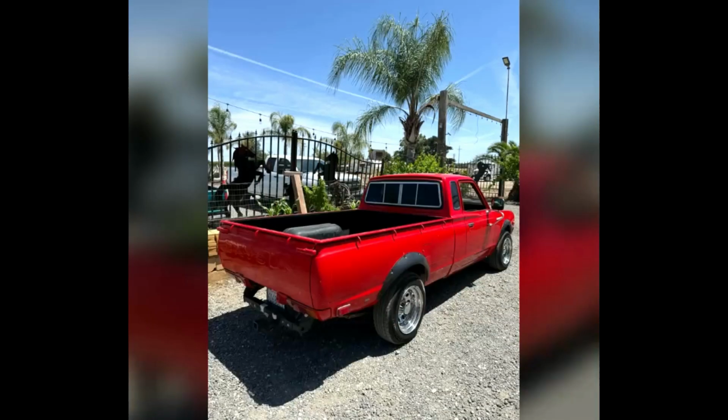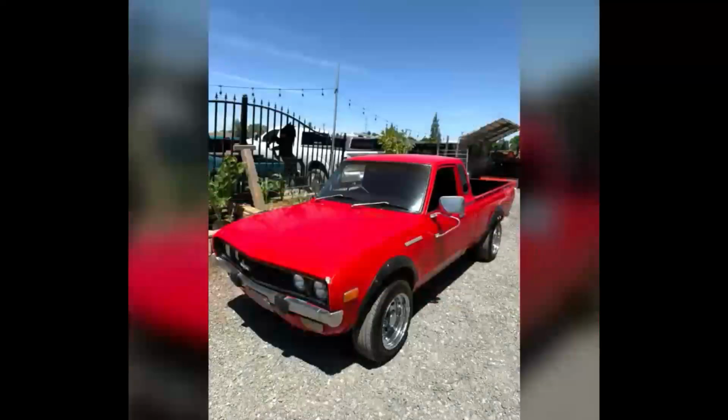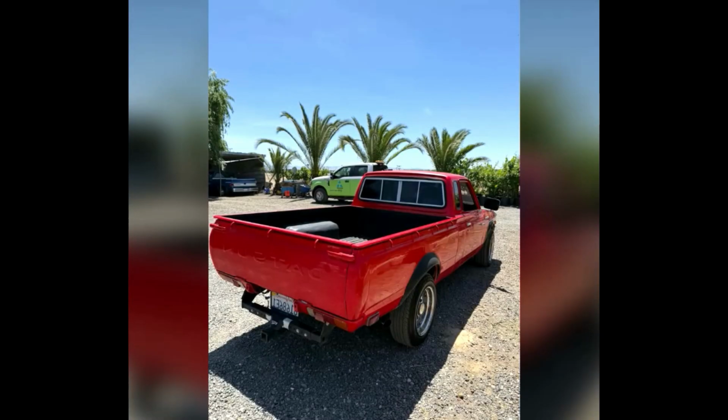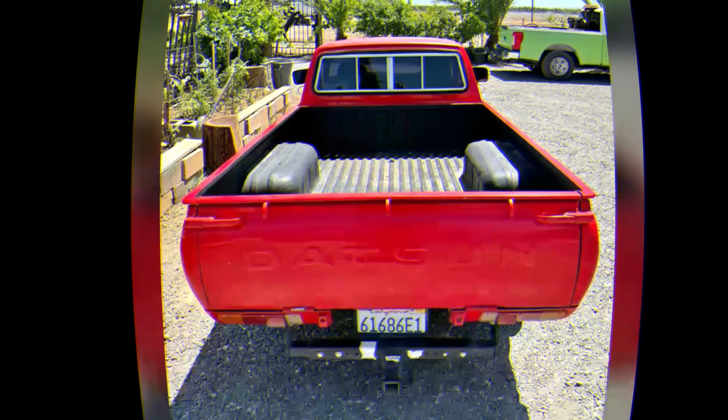Finished in a bold red exterior that really pops against the sunlight, and paired with a clean black interior, the truck has covered just 133,000 miles over its lifetime. For a vehicle of this age, nearly 50 years old, that's actually a modest figure, especially for a pickup that was designed to work hard.